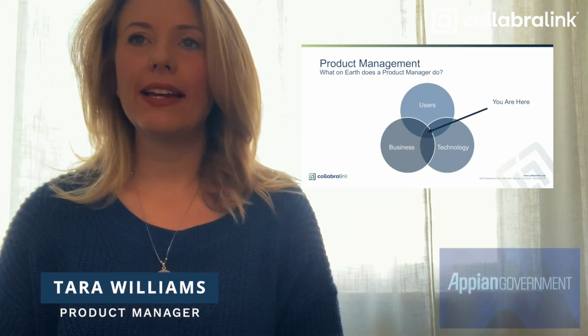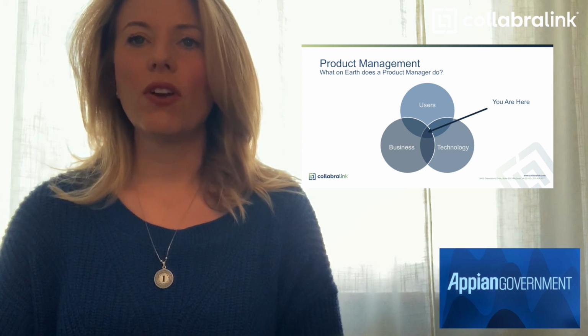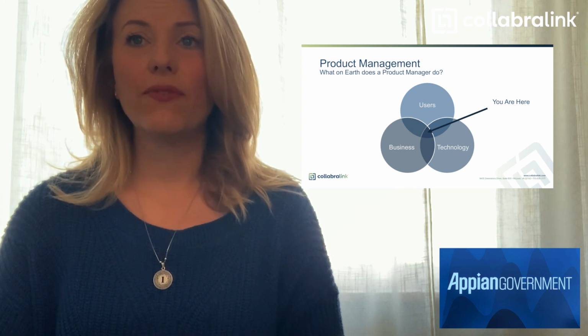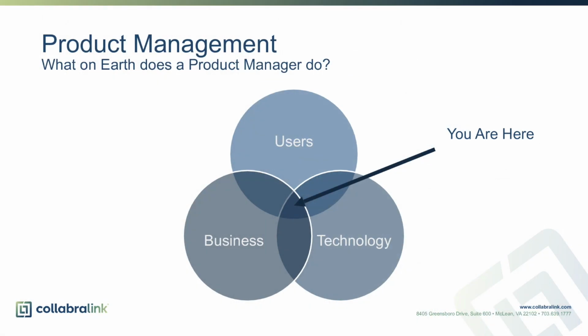So on my slide is your typical Venn diagram. There's a circle representing the users and all of their wants and needs, a circle representing the business, which drives the value component of delivering, and a circle representing the technology, which includes a bit about what's cool and what's feasible. At the intersection of these circles is where product management lives. It balances all of these things, making certain that they are prioritized appropriately.